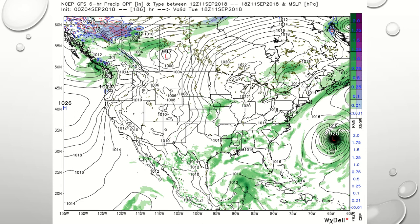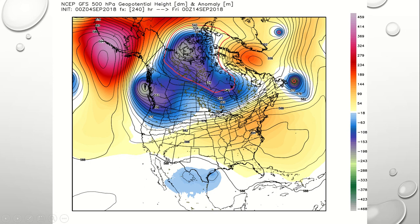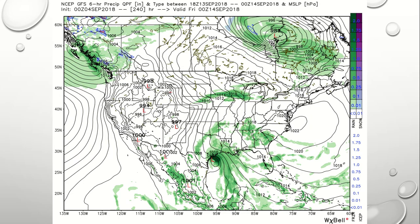And you see that system right there. That's Tropical Storm or Hurricane Florence at that point, and watch how this recurves with time. Now, this is the end of the 10-day forecast period. This is Thursday, the 13th of September. The GFS has a broad ridge just to the north of us for the central United States, and some sort of tropical mischief impacting Houston and coastal Texas at this point.